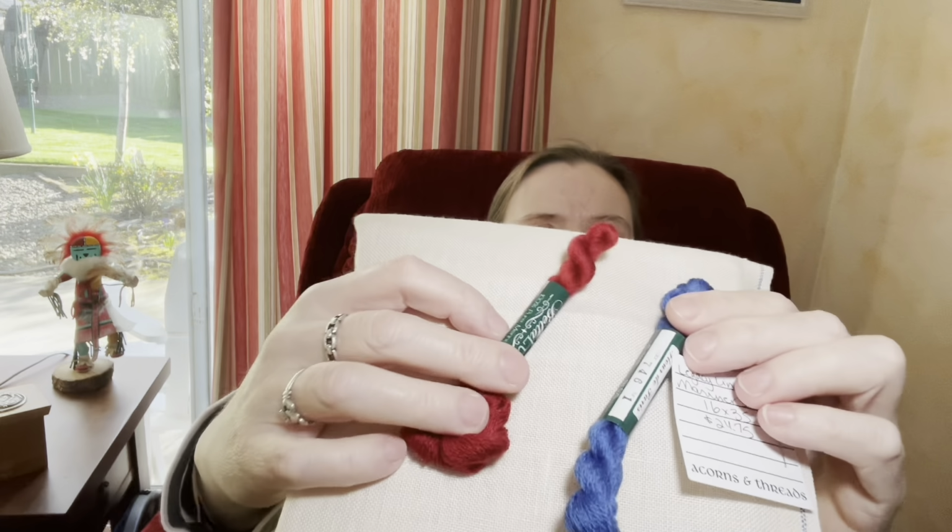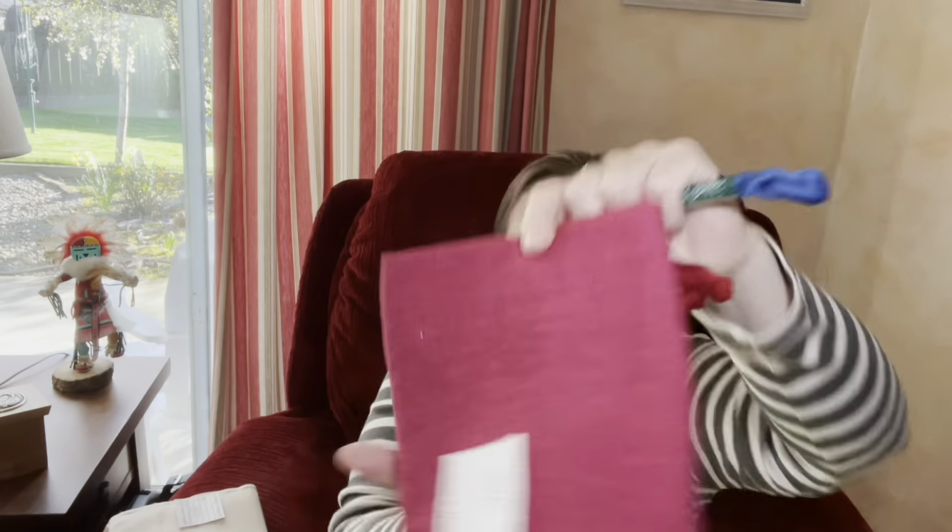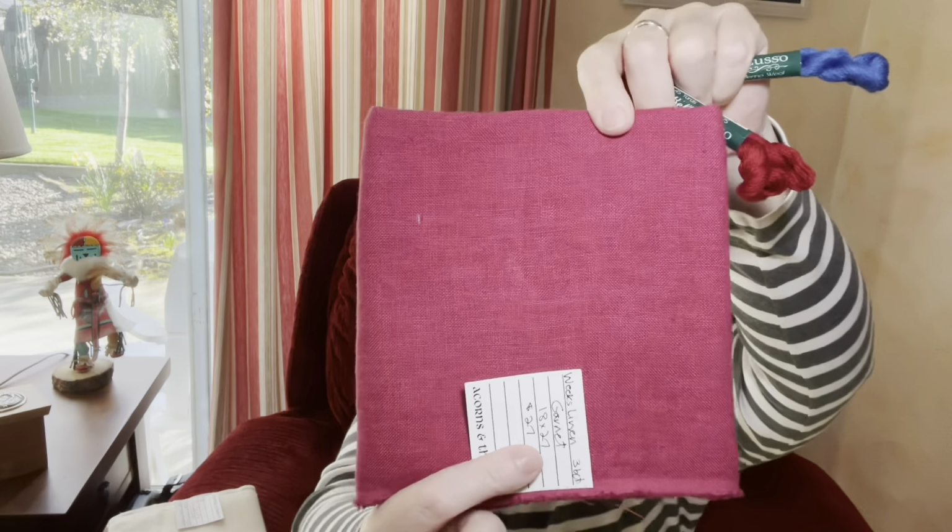I said that I'm not much for doing hauls or for buying stash, but my local needlework store is Acorns and Threads in Portland. And so I've been branching out and wanting to try different fibers. So I bought some wool floss, which I've never stitched with. And this is some Legacy linen, 30 count linen. I loved this garnet colored linen. This is 36 count, but it's just so pretty. I had to get it.